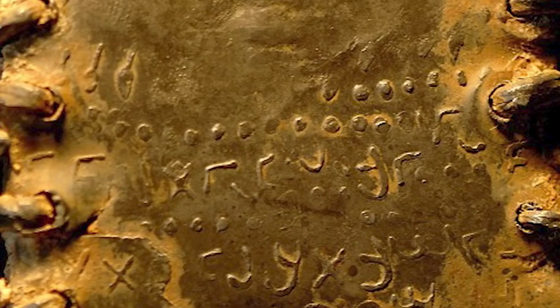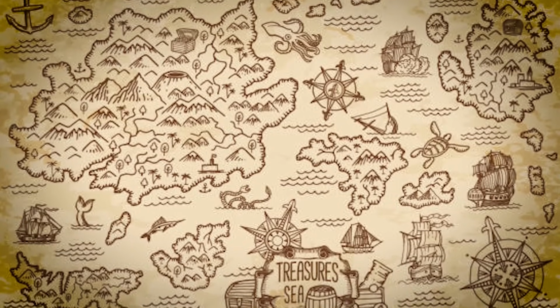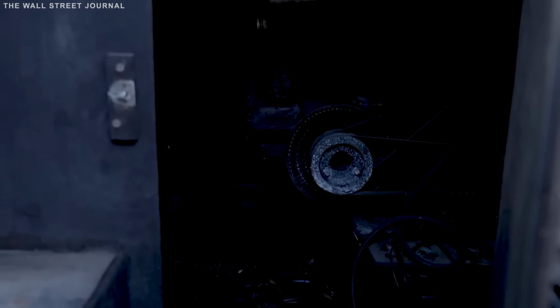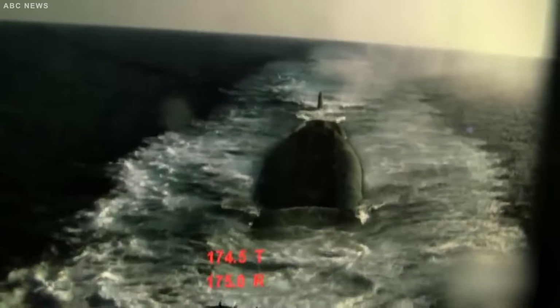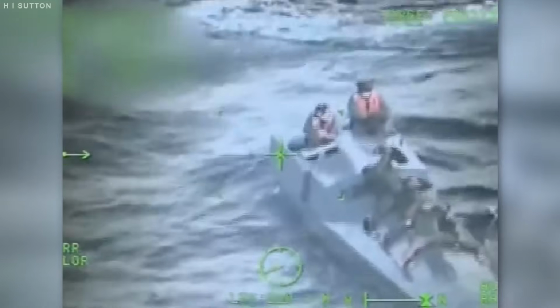One particular case stunned the investigative team. Inside a recovered sub, painted on the inner hull, were strange, cryptic symbols. Some were crude drawings. Others appeared to be words or numbers arranged in unusual patterns. Experts from multiple countries were brought in to examine them. Some believed the markings were linked to narco cults. Others saw references to Santeria-inspired rituals, possibly meant as prayers or protections.